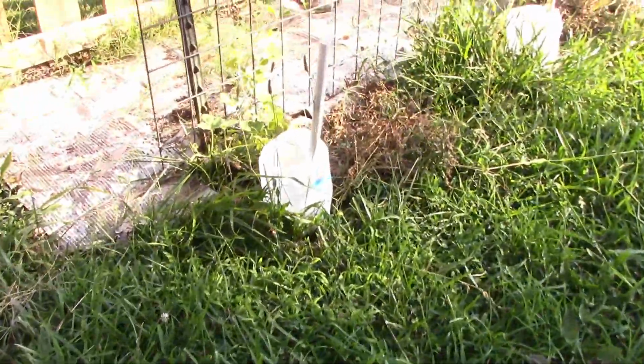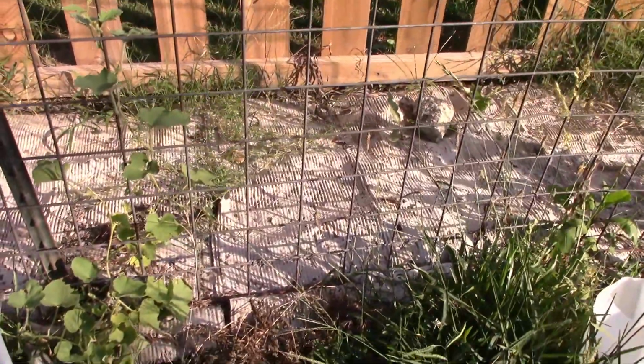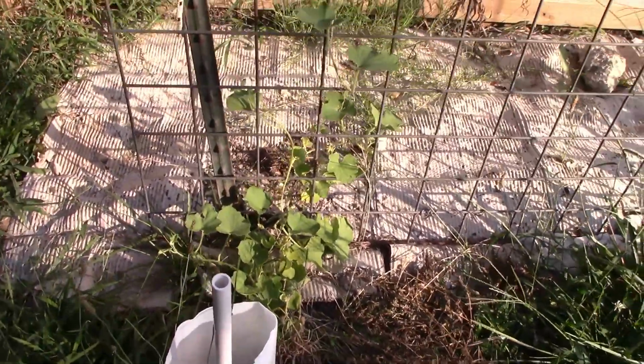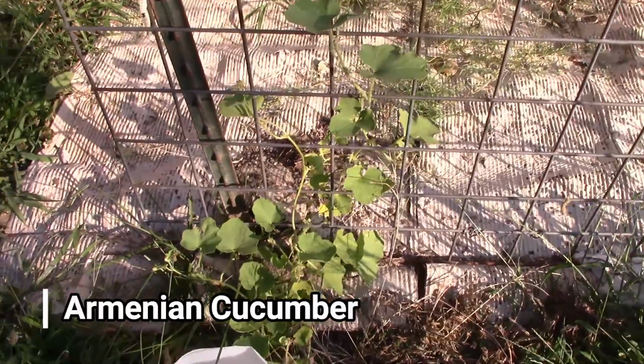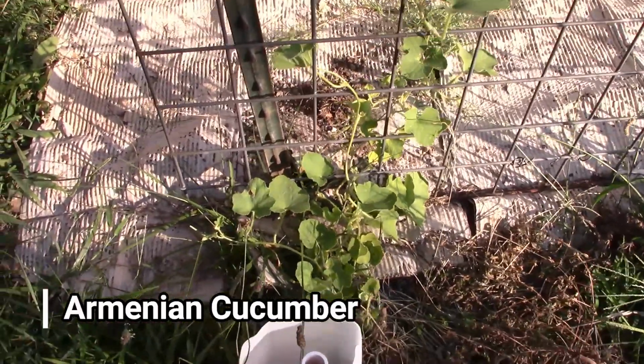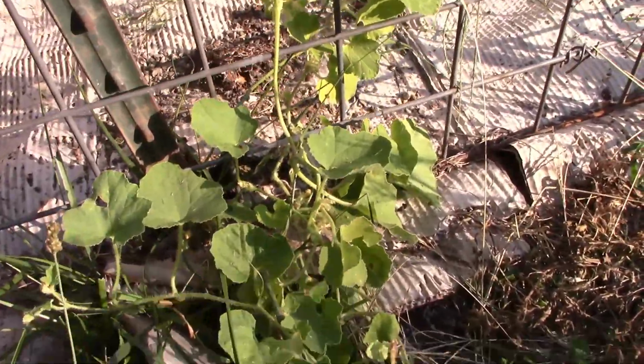Coming to the side yard, please excuse my grass that needs to be mowed. I have a trellis here with some cucumber vines, and I will put on the screen the variety of cucumbers these are. I cannot remember at the moment, but I will put that on the screen. These have not grown as well as I would have hoped.